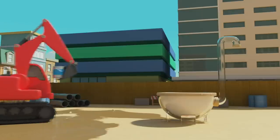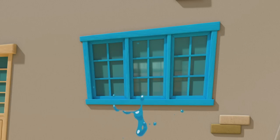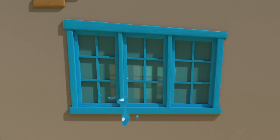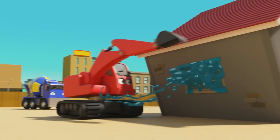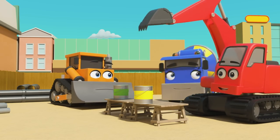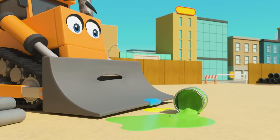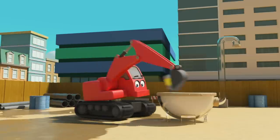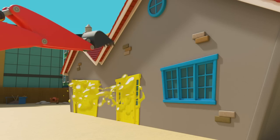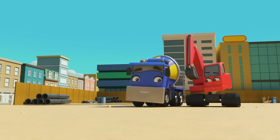Next up is blue. We have to mix it up. CJ collects the paint, gives it to Digley, and... There we go. The windows are blue. Nice work, Digley. Which colour next? Yellow. Uh-oh. Digley accidentally knocked the green paint over. That's not good. Digley's mixing the yellow paint. He's painting the door yellow. But I don't think he realises the green paint is spilled.